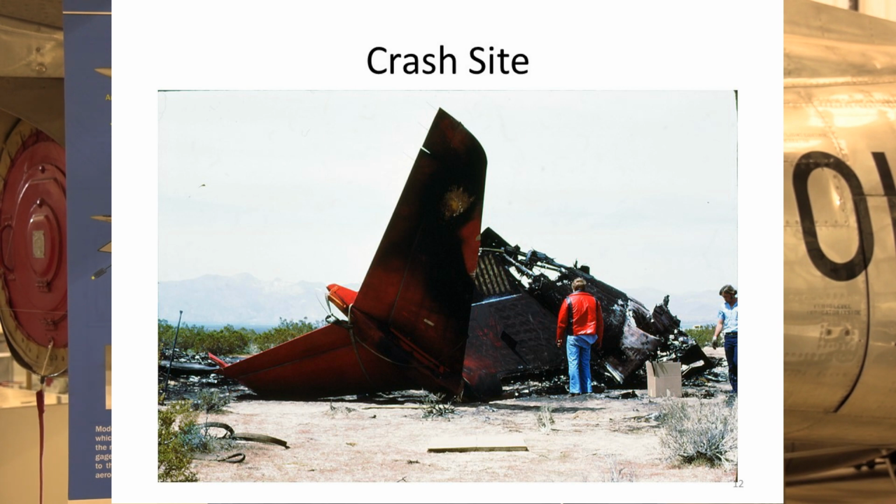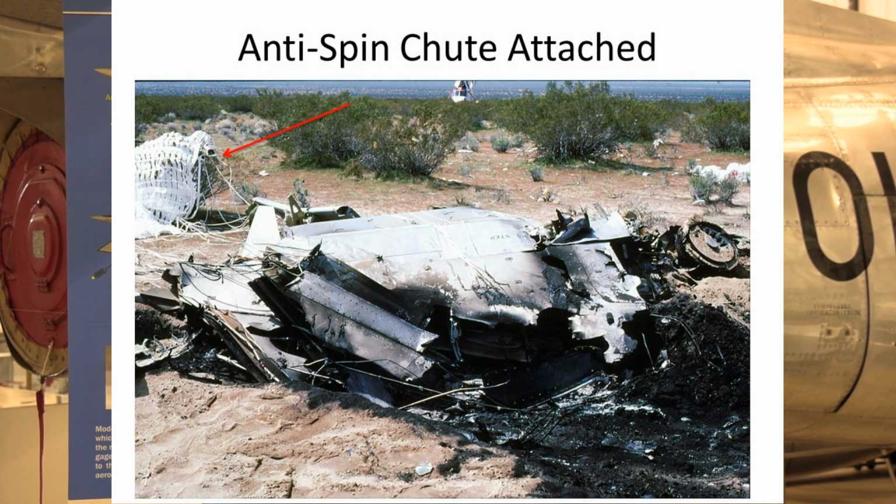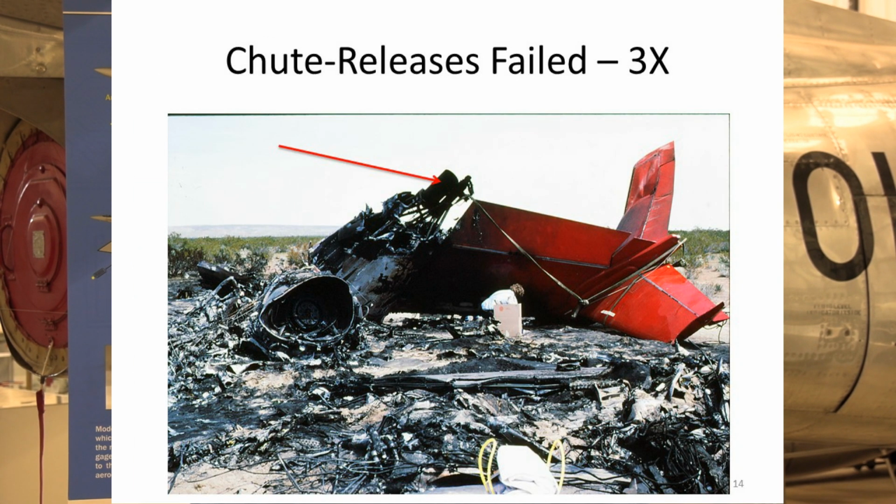Next you see the crash site. The aircraft broke apart and burned, but the tail was broken and somewhat separate. It was outside the burn area. And the next slide here shows that the spin chute was still attached, and it was outside the burn area. You can see that white chute up in the corner there. And then the next one, you'll see that the risers from that chute are still attached to the mounting plates, and that plate should have been blown off by the explosive bolts.